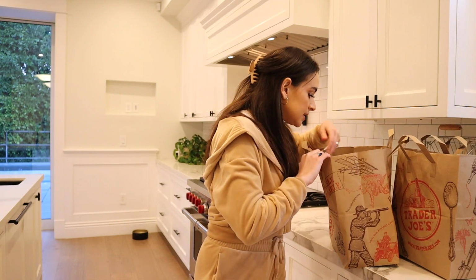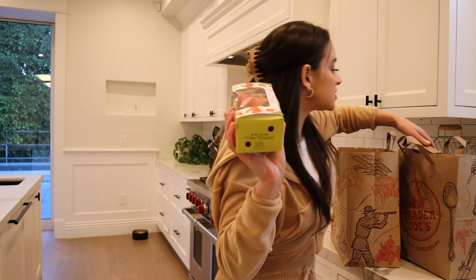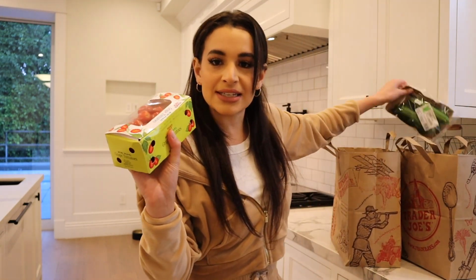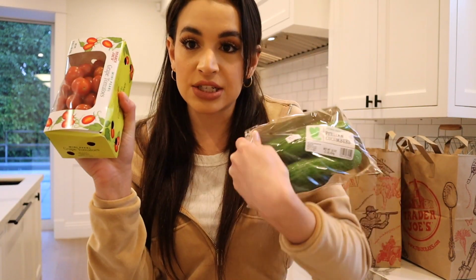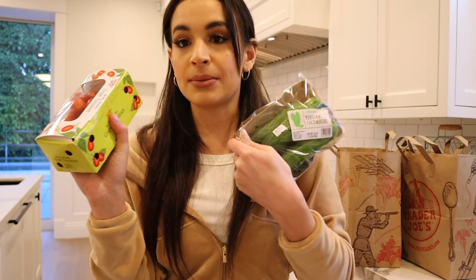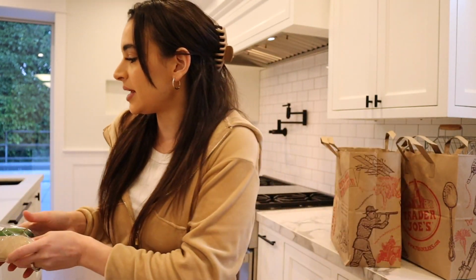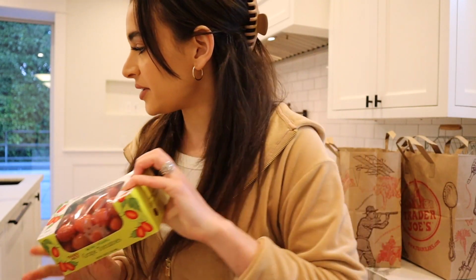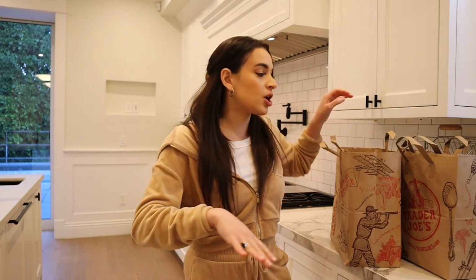And then, let's see, I got some cherry tomatoes. These are just like the regular grocery things. Let's get them out of the way. Just some cherry tomatoes and some cucumbers. I just chopped these up and put them in a bowl in my fridge. These are like my go-to things to have in my fridge when I open my fridge and I want to grab something. So I lied, these are grape tomatoes. I don't know the difference, but little mini tomatoes and cucumbers. I'll just slice them up. I like to put lemon pepper on the cucumbers.